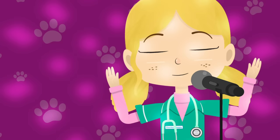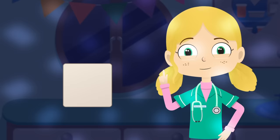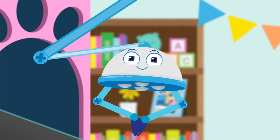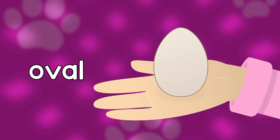My friend Henrietta, you lay lovely eggs. But what is the right shape? Can anybody guess? Is it a square? No, that's not right. Is it a circle? Close, but I'm not ready to bite. Is it a triangle? Is it a rectangle? No, it's an oval.